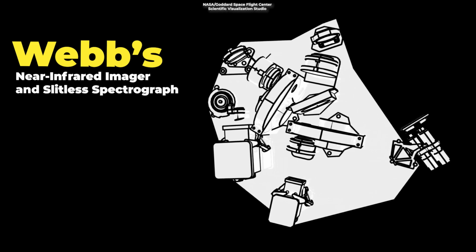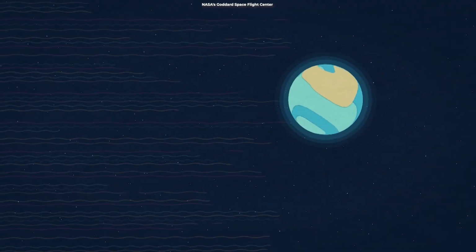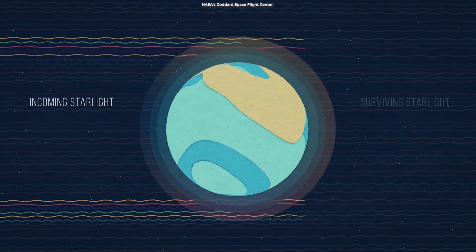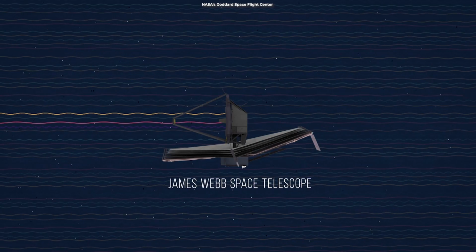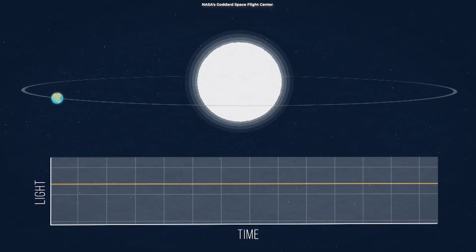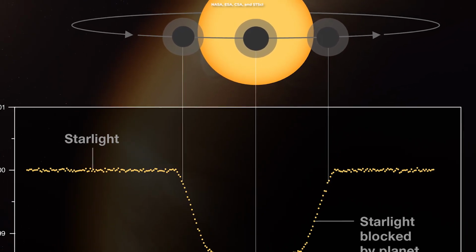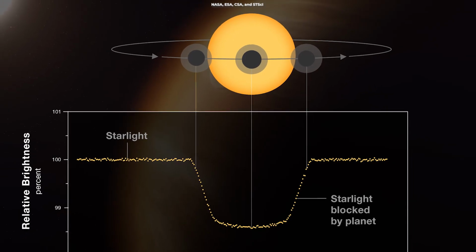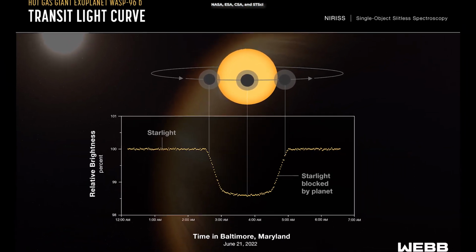Webb's near-infrared imager and slitless spectrograph, NIRISS, measured light from the WASP-96 system for 6.4 hours as the planet circled its star, and brought us this light curve of the brightness of WASP-96b's parent star over time. As the planet transits the star's disk, its light dims. Another result of this observation was the transmission spectrum, which reveals the brightness change of individual wavelengths of infrared light between 0.6 and 2.8 microns.